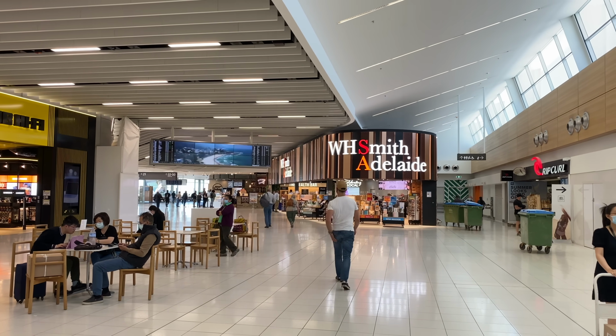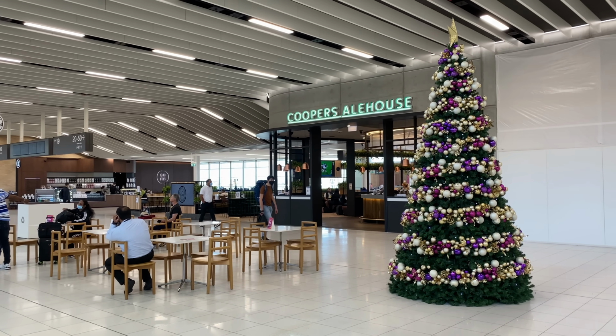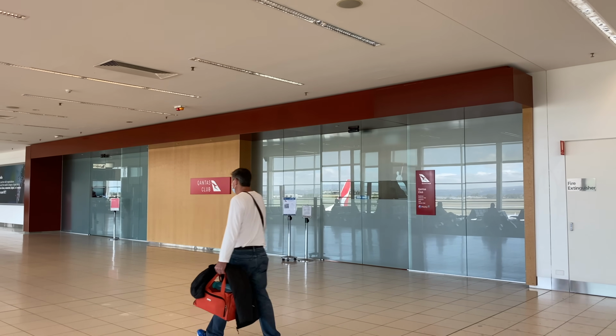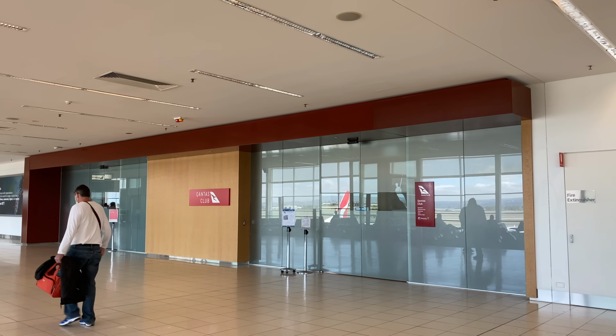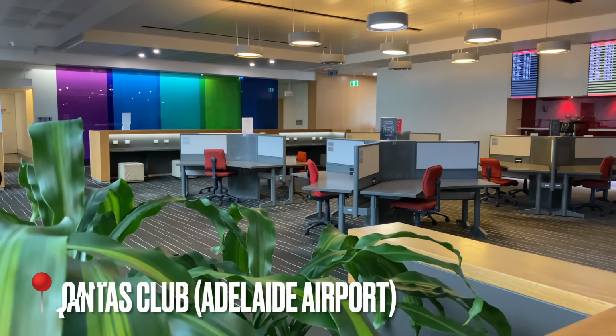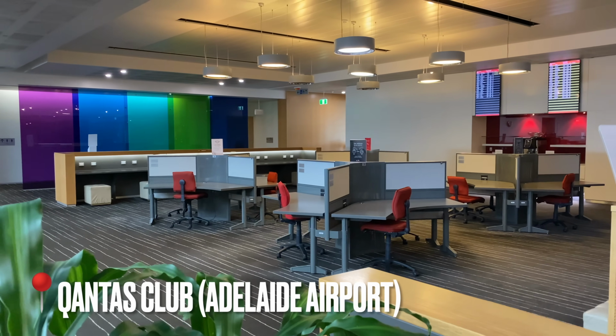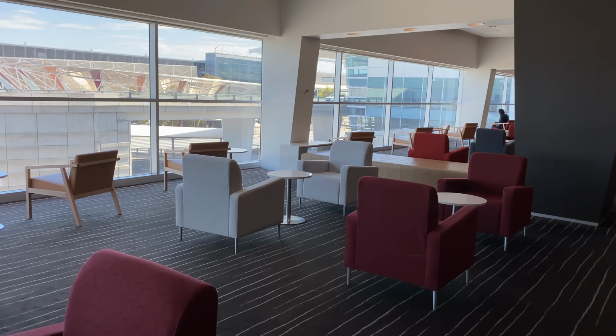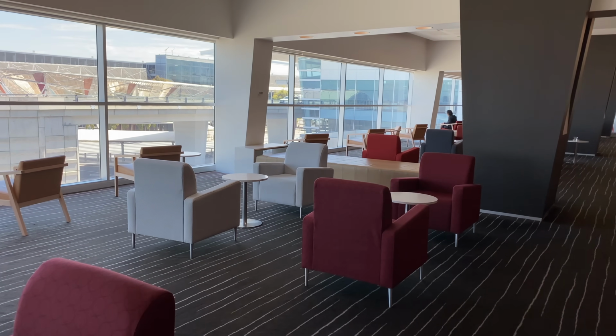South Australia has just reopened its borders to New South Wales and Victoria, and despite that, there's not many passengers in the departure hall. We're flying in business class today, and that's why we have access to the Qantas Club here at Adelaide Airport. Unfortunately, Qantas doesn't operate a separate business lounge here in Adelaide, but the club lounge is good enough and big enough.